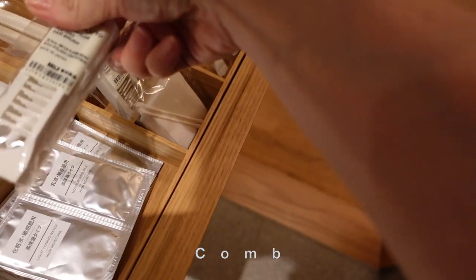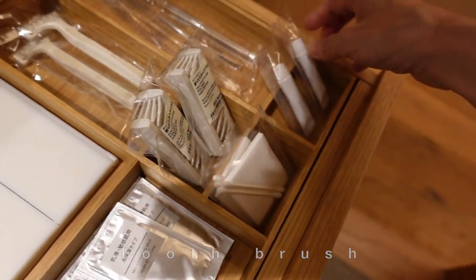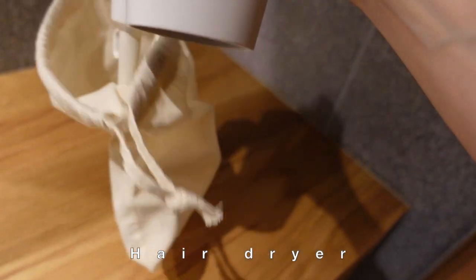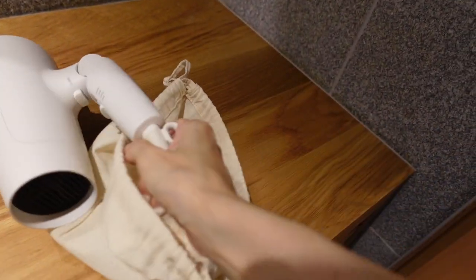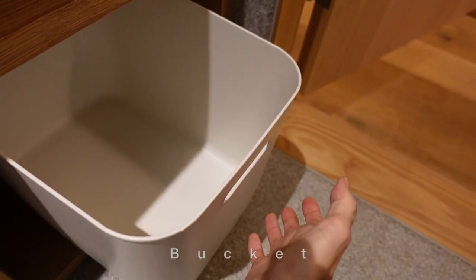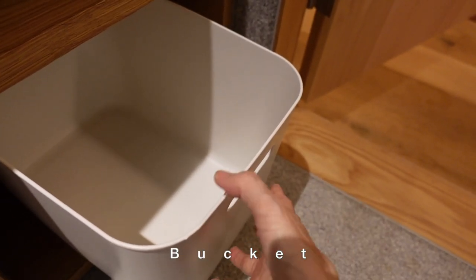This is comb. This is a razor. Thin brush. Toothpaste. Hair dryer from MUJI Company. I like the design. It's so simple. Place to put towels, wet towels, I think.